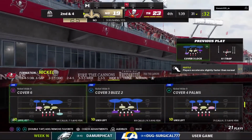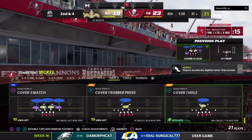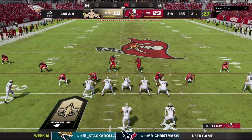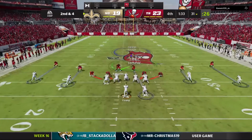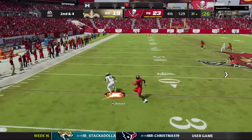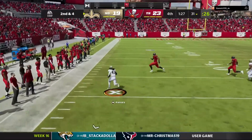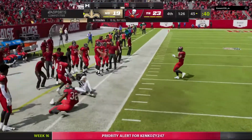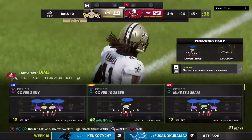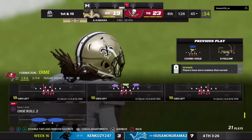77 yards on the ground for him so far. 6 yards on that last play. Here's 2nd and 4. Back to throw. It's complete. Kamara. Oh, he's got a little daylight. And out of bounds on the other side of midfield at the 45. A big play that time on the catch and run.